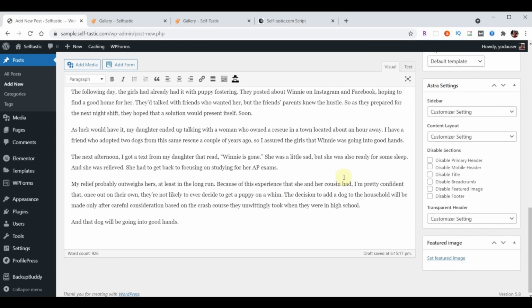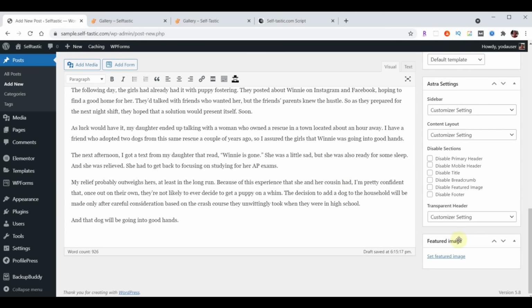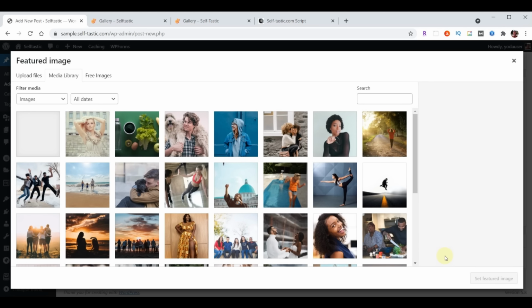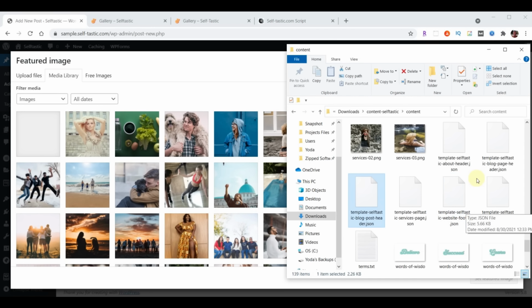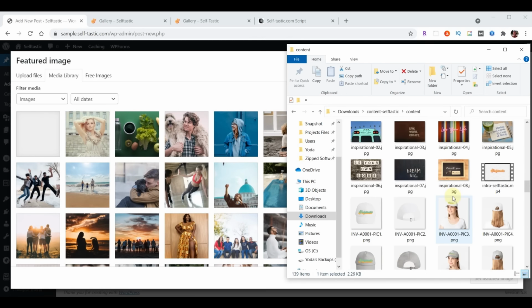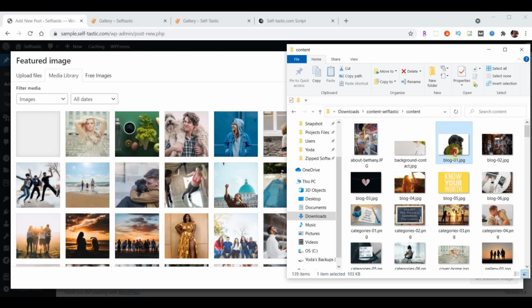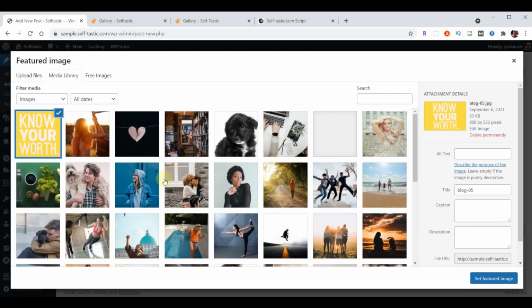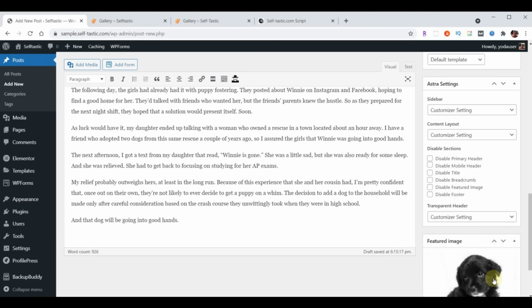Scroll down. Now we want to add a featured image. I'm going to choose Set Featured Image. We want to bring up our content folder again. And the images for blog will be near the top. So there's our first blog, and there's our 6. We're going to have 6 in this example. Drag those over. And our first blog is the puppy. Set featured image. Now I normally make my blog images about 800 pixels across, just as a reference.